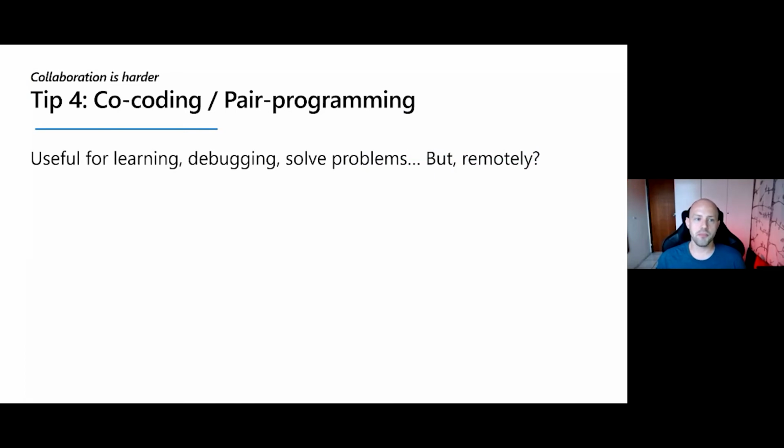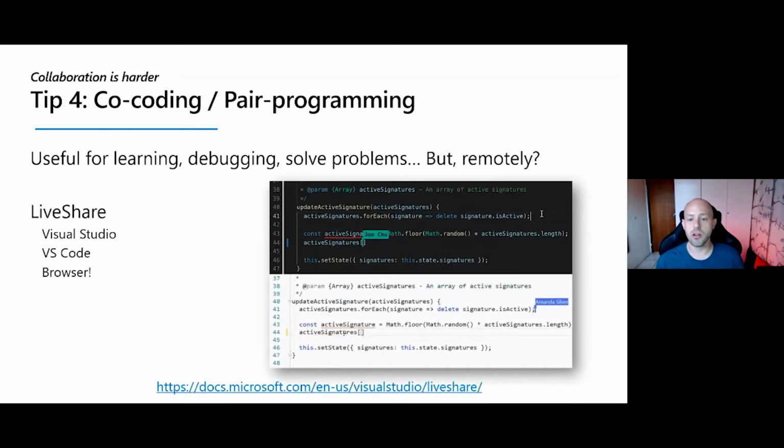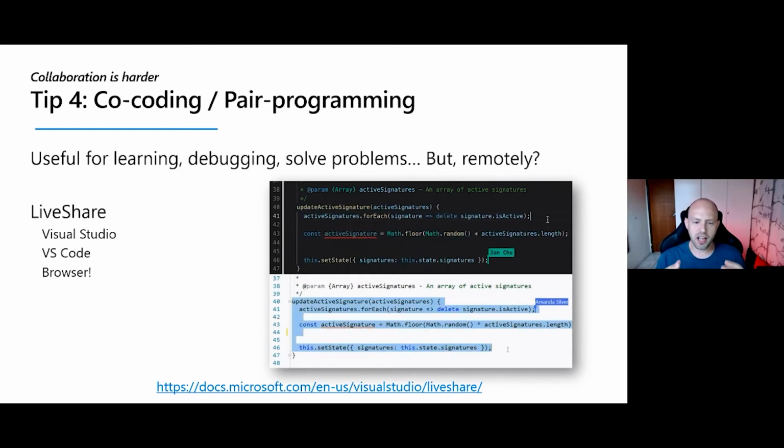Tip number 4, still in the collaboration, try to do co-coding or pair programming. This is super useful for learning, for debugging, for solving problems together. But how can we effectively do it remotely? Because if we are in the same office, I can go to my teammate and do that together. But what if we are remote? Well, we have an amazing tool here, which is LiveShare, that helps us do that. And LiveShare, I'm sure you've seen it already through these years at Build. It's available in Visual Studio, in VS Code, and even in the browser. So just add some of your friends, some of your colleagues, try to work with them together on your code, and you will have the same experience, whatever stack you're using or programming in. This is a really cool and very effective way to do pair programming, even if you're remote.